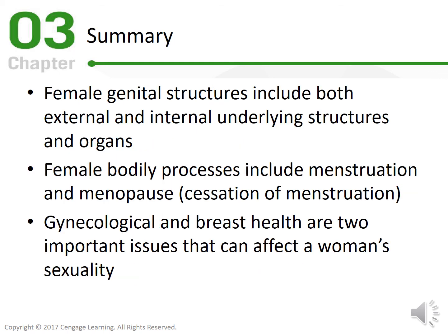Summary. Female genital structures include both external and internal underlying structures and organs. Female bodily processes include menstruation and menopause. Gynecological and breast health are two important issues that can affect a woman's sexuality.